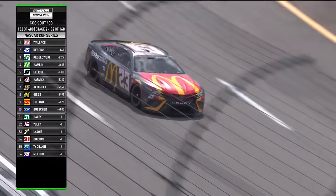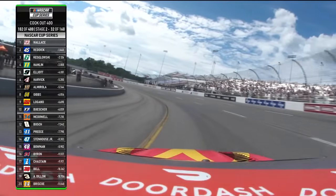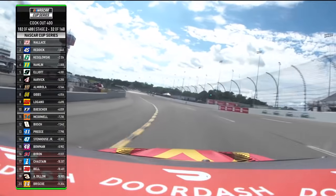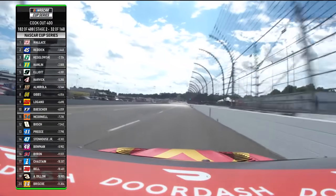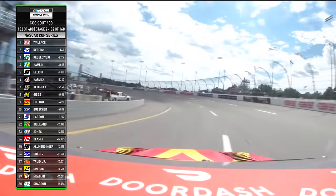Out in front, again, 1.4 seconds the lead for the 23 of Bubba Wallace over Tyler Reddick. Let's get a few updates, and we'll go back to the 7th place, number 10 of Eric Almirola, Dave.